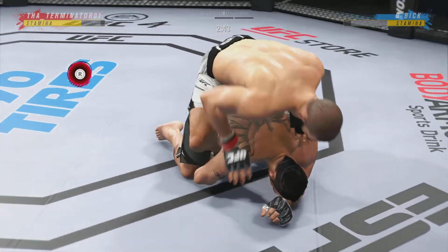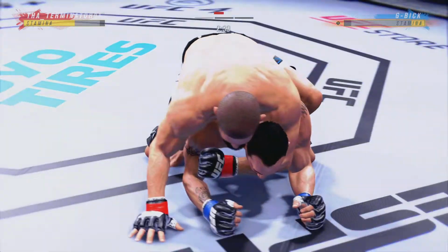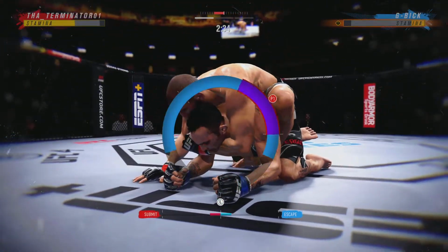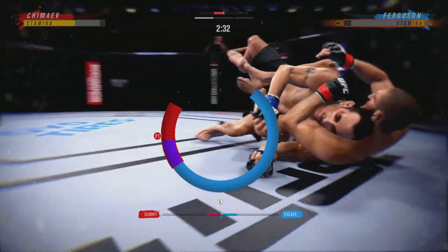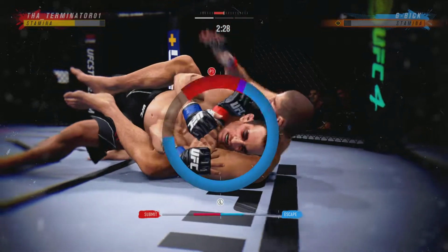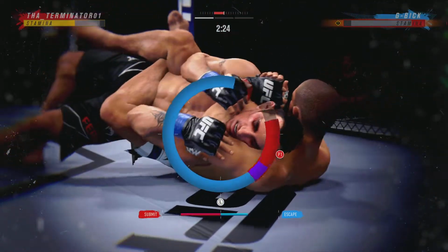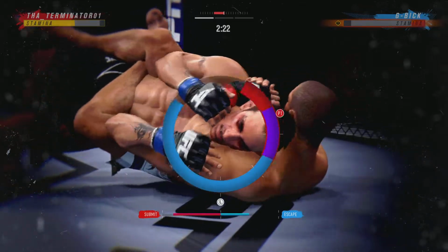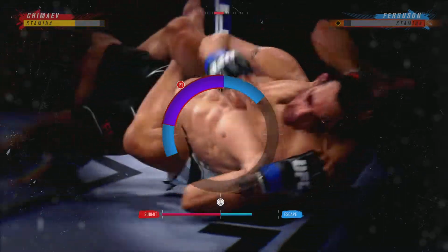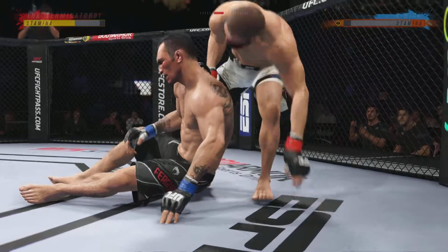Well, he's got his back now. Now he'll try to start attacking a rear naked choke from the top position. He is doing a really good job of relaxing, not panicking because he's getting choked. And this might just be a matter of time. There is the tap. So he submits courtesy of the rear naked choke.